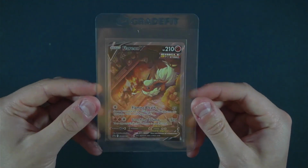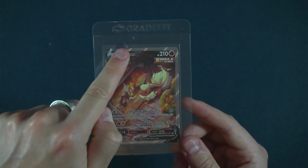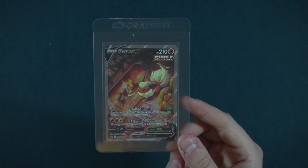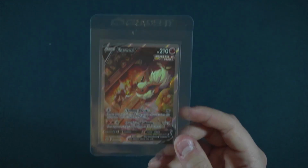So again, normally PSA let 1, maybe 2 slip. But it just depends on whether they pick up on that one at the front and whether they just leave it down to a cutting error. I'm not too sure, but a stunning card, beautiful perspective on this one. I love this promo, a beautiful, beautiful card in this submission.